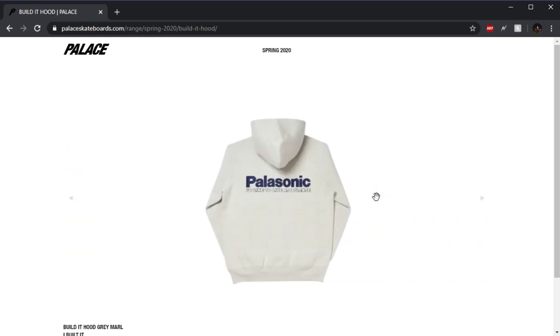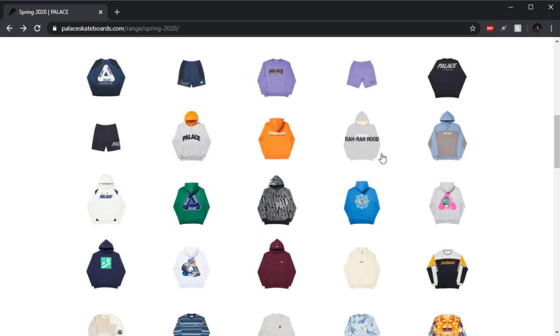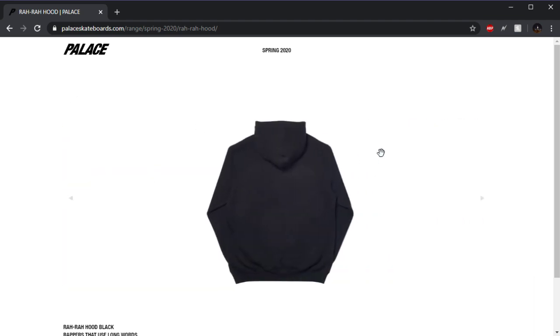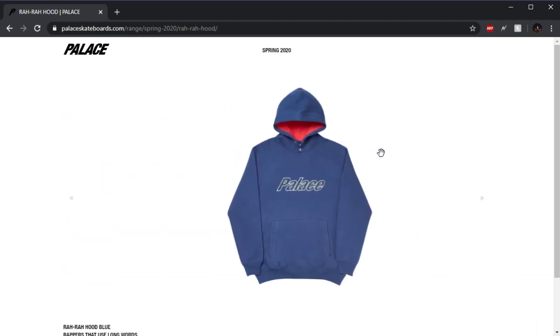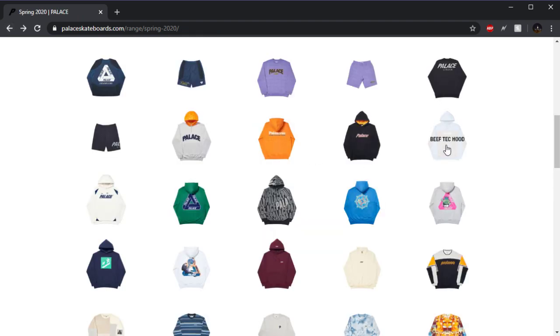Palasonic, you know, Panasonic, it should be like a technology kind of design, which I guess they have the phone number and stuff going on there. But then they also have the Basically logo. I don't care for that. But I do appreciate at least seeing the Palasonic logo. It's kind of nice for them to use that. The rah-rah hood black. This is gross. Yeah, that's all I have to say about it. Colorway is gross. That looks like something you'd buy at Walmart.